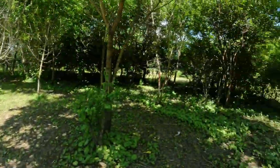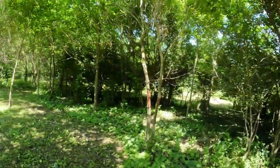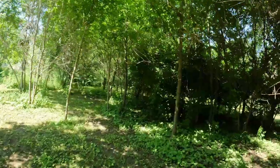We're out here in Logan County today. This job here is just a little half day job. We're clearing out this whole area for the customer. They're gonna put a fence in all the way around and get some goats and different animals in here.